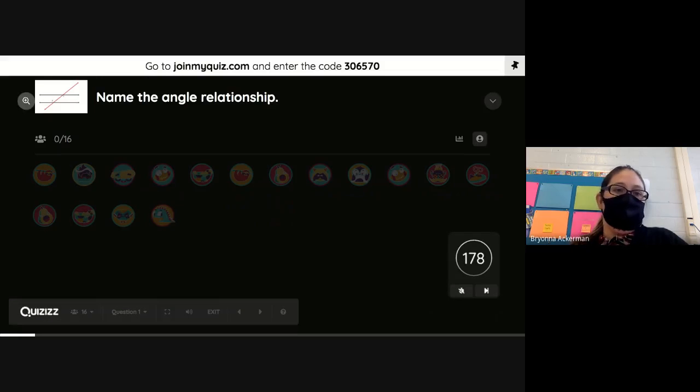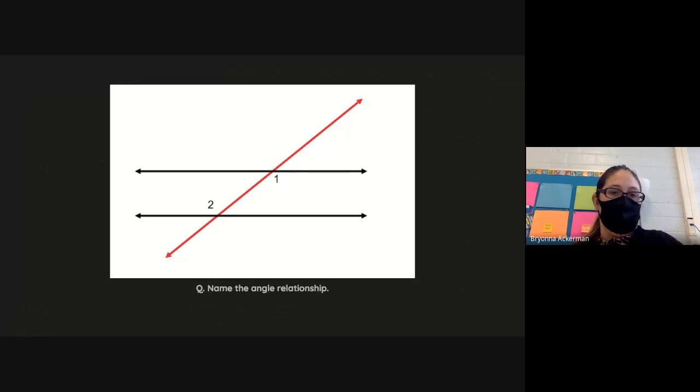Okay, so you're naming the relationship between angle 1 and angle 2. Okay, they're on opposite sides of the transversal. That red line, you'll notice they're on opposite sides. So something with alternate, right?